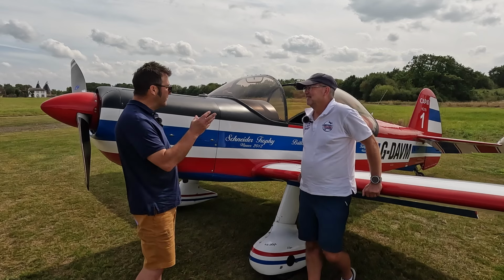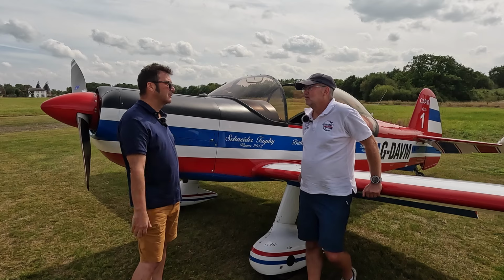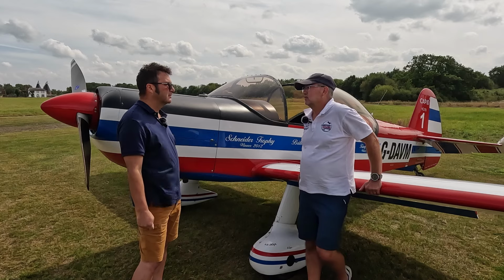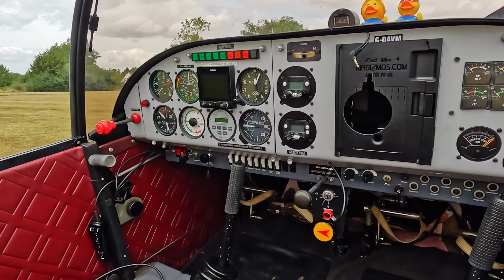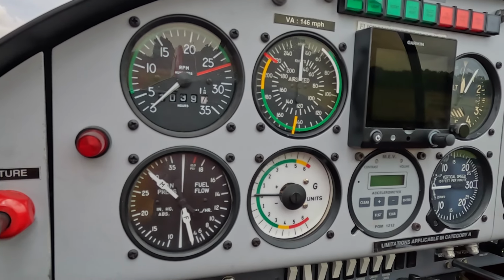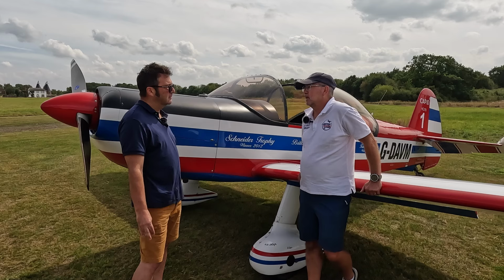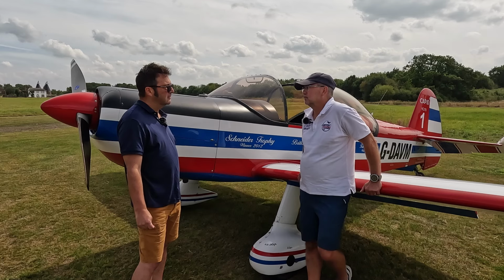And did you specify anything specific for you, or was it sort of a standard build or anything? We just updated the instruments really to some basic, better aerobatic instruments. It's got a recording G meter in it, which you had to have. And we had an early Garmin 496 fitted in the panel for navigation.